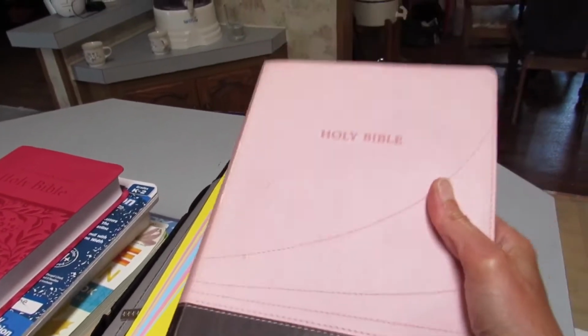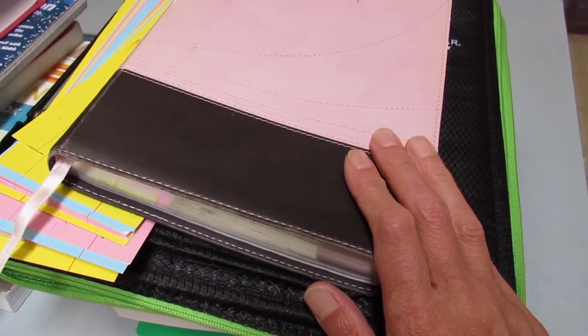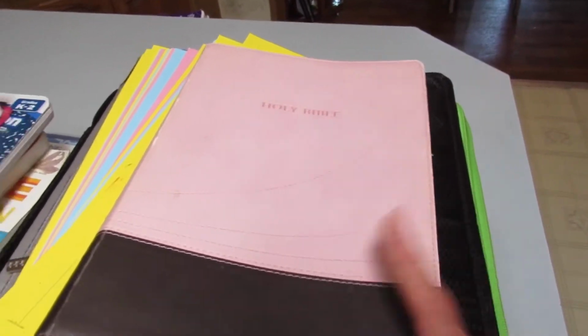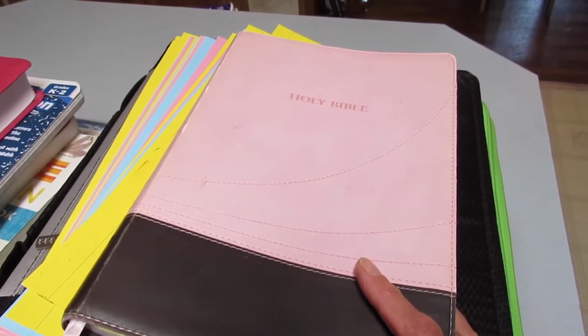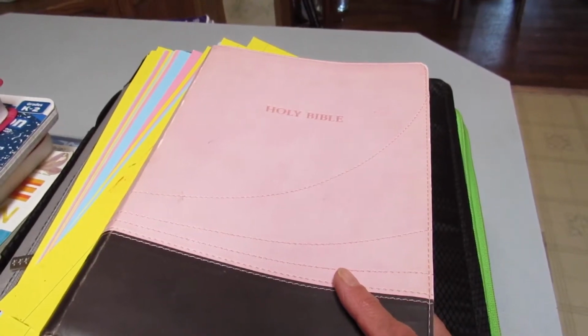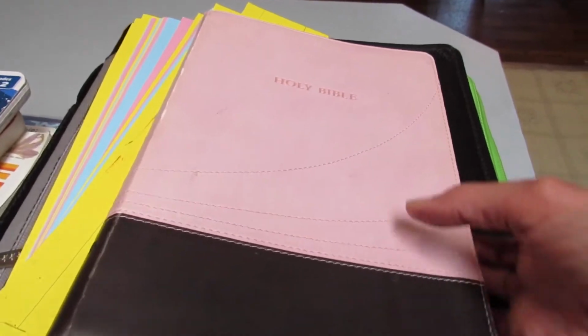This is the textbook. This is the one that we use for reading, for spelling, for history, you know, biblical history, and all kinds of things, now that my mind's drawing a blank. But anyway, this one's Caroline's Bible.